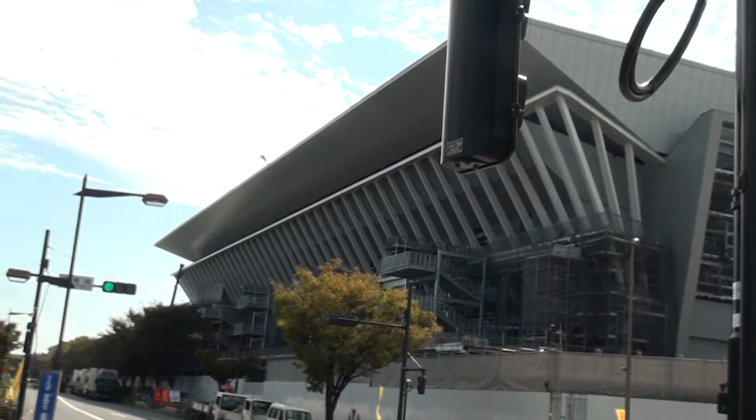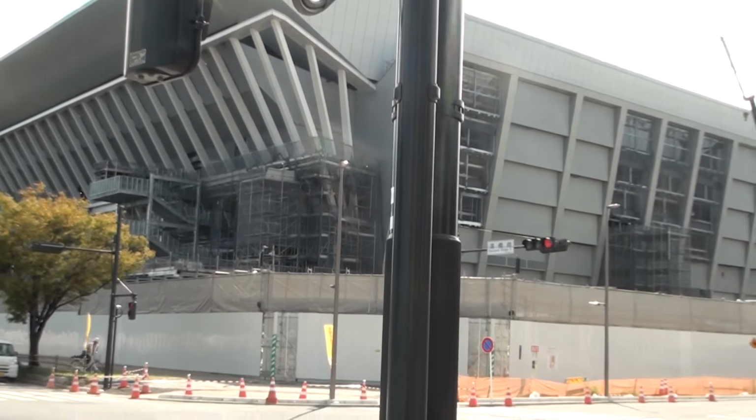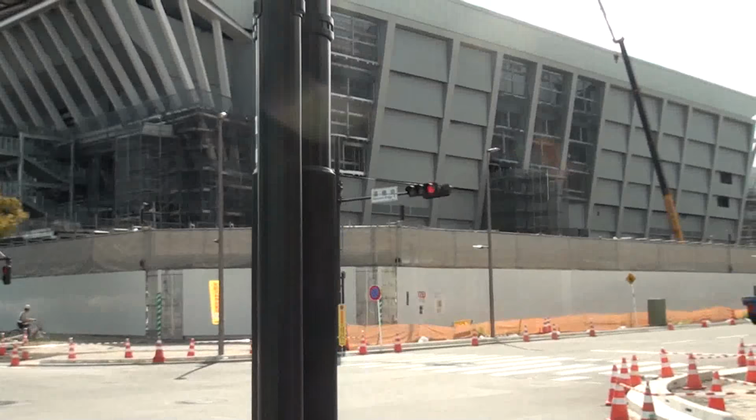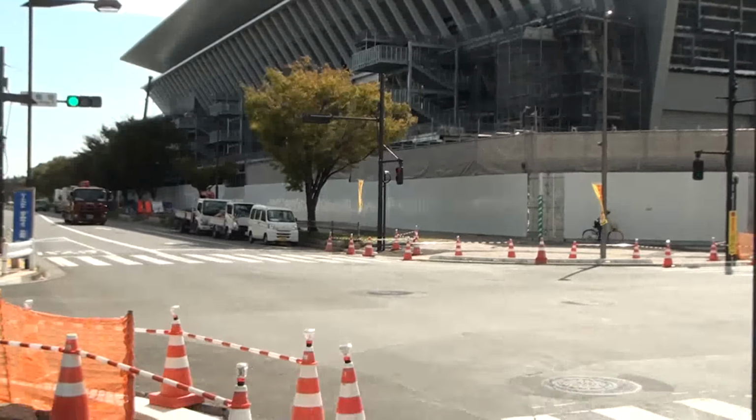So next time I will show you some other stadiums which are still under construction, so that you will know a little bit about what's going on.